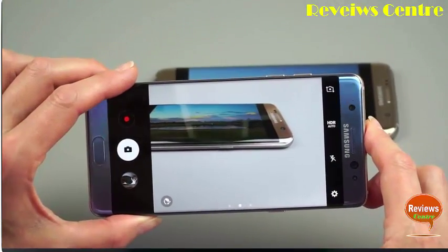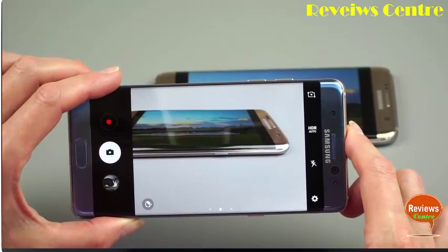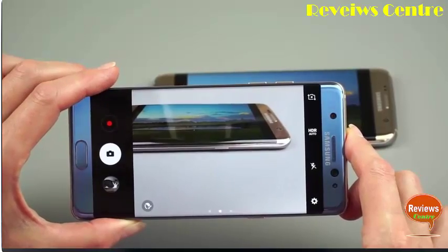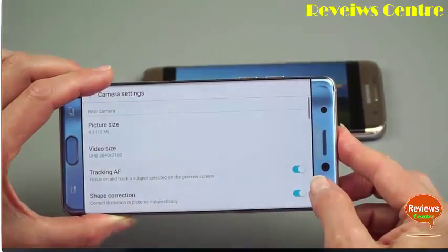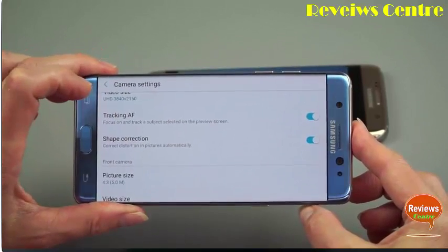Front and rear cameras on this are the same as the S7 and the S7 Edge, which makes them arguably one of the best cameras you can get on a phone. We're not going to spend a whole lot of time on that as a result. You've got your HDR control right here, swapping front and back cameras, control for the flash, more settings. They simplified it a little bit here, so you can see a less cluttered UI than Samsung used to have.